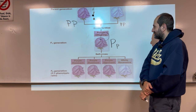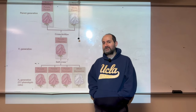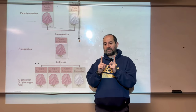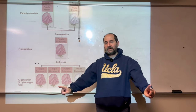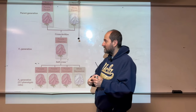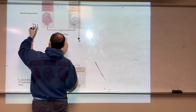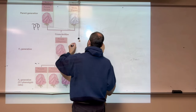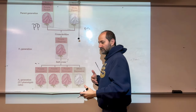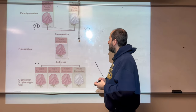Isn't that neat? Again, remember, the principle of segregation of alleles suggests that each individual has two alleles, and those alleles segregate into the progeny. So if that's true, let's see if we can figure this out. This parent, again, was big P, two purple alleles. This parent was little p. Remember, the lowercase refers to the recessive allele, so in this case little p is the white allele.